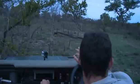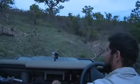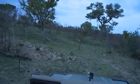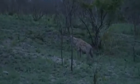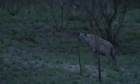Now, with a bit more luck, and we may be getting a little bit greedy here, but it's worth a shot. This individual vocalized for us. It's one of my favorite things to hear, hyena vocalizing. And when you're close to them like this and can actually see them doing it, it really is awesome. So we'll stay with it for as long as we can and see what happens.